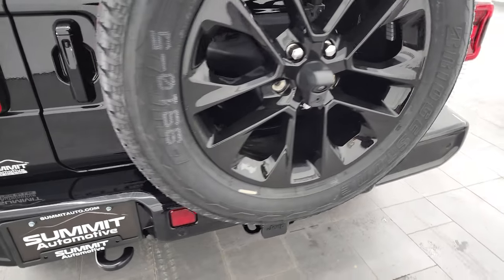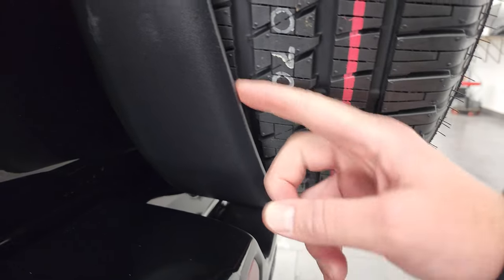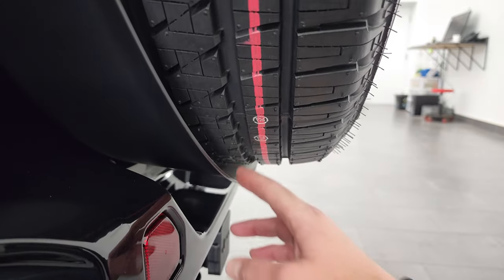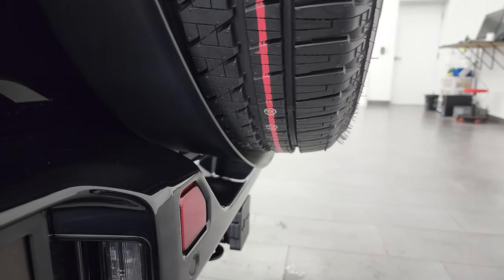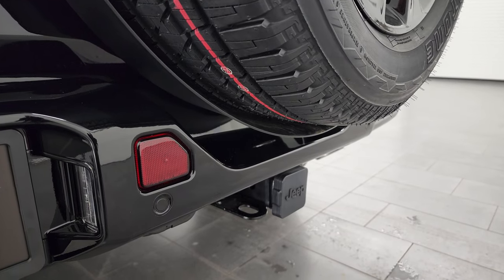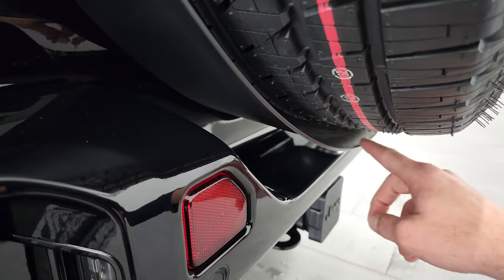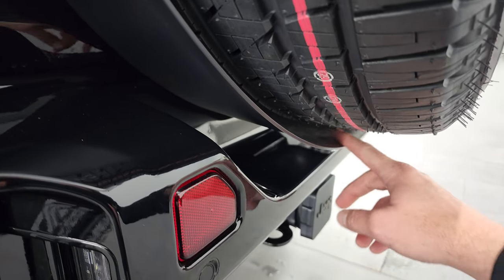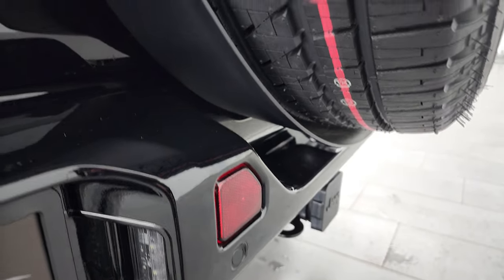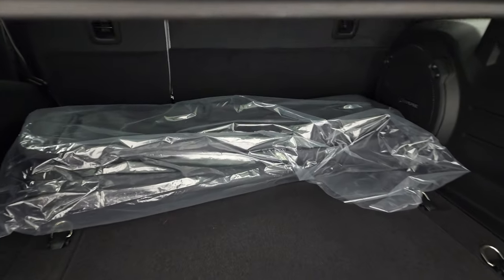The other thing to note, when you get these painted bumpers, they give you this tire cover, which keeps your bumper from getting any grease or rubber on it, which in the past I've seen that it's stained these. So now they give you this cover, so any water that drips off of there from tire shine or whatever is gonna just drip down and not get on your rear bumper and discolor it. So that's pretty cool.